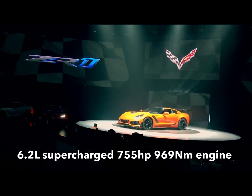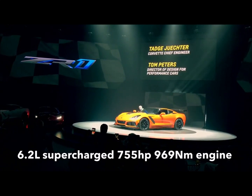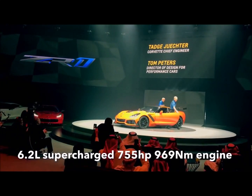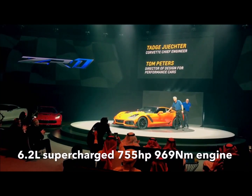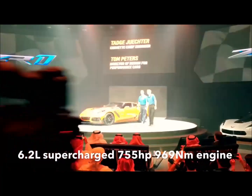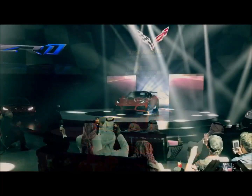Ladies and gentlemen, please give a warm welcome to Taj Jugta, Corvette Chief Engineer, and Tom Peters, Director of Design, Chevrolet Performance Cars. Thank you very much and good evening.